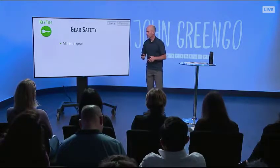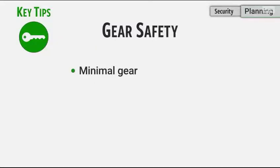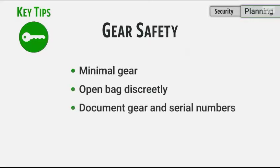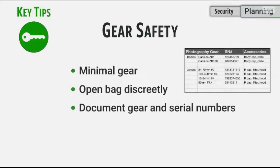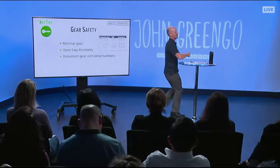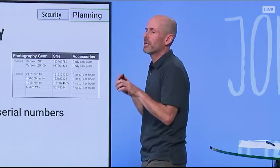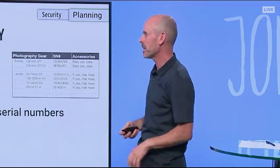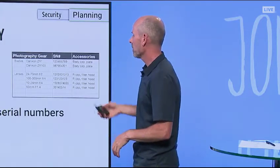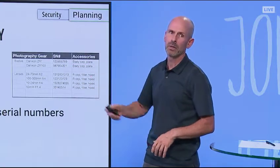With your gear, just try to take as little as possible. If you don't really need something, don't bring it along. Open your bag discreetly. Don't just go, all right, let me show you my 20 lenses, and I'm going to go over here and shoot photos. I'm not trying to hide it from everybody, but I don't leave it open and try to make a big showcase of it. I have everything documented, the serial numbers, what I'm bringing with every item on a trip.